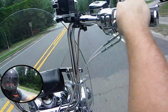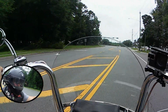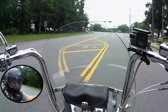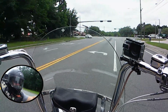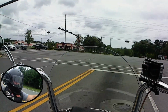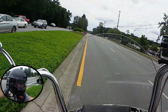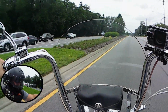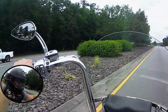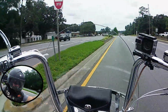The breather on this thing is massive and looks really, really cool. The chrome on this bike is in really, really good shape. Most chrome on Harleys is really well done, but you know, this is a 14-year-old bike, so you could expect to have some pitting and some problems with the chrome. But it looks really, really good.